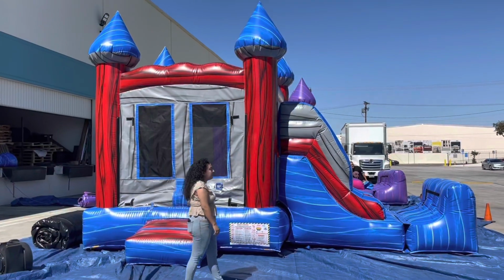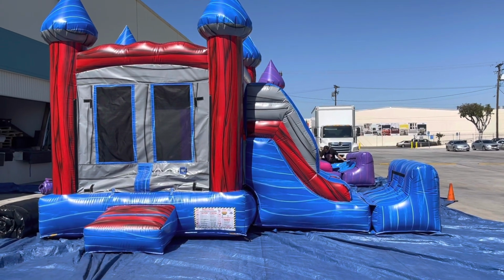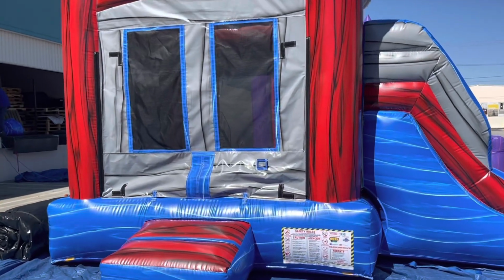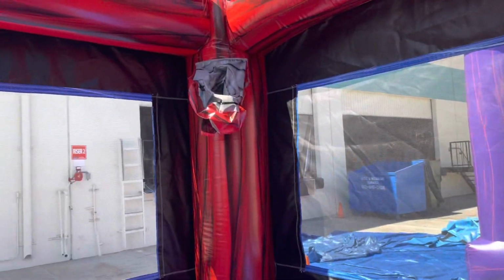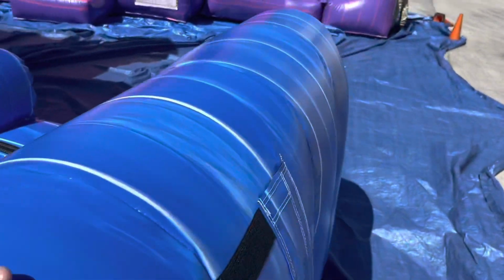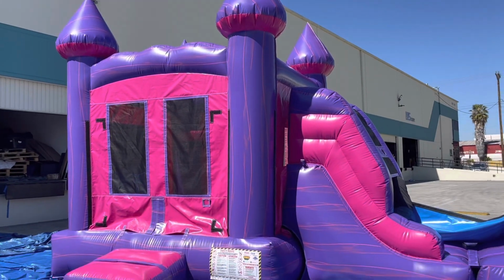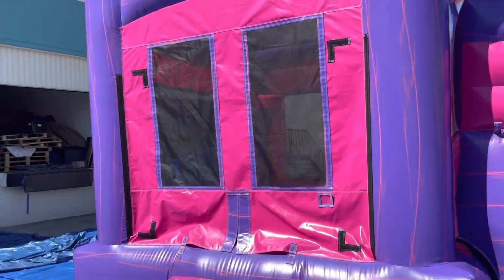Here, guys, these are my units. It's an 11 by 11 with the pull and stopper. But check it out from the inside. It's still not open. It comes with a stopper right now, but it could be used with a pull as well. And this is mine as well. Same thing. Comes with a basketball hoop inside.